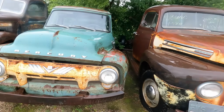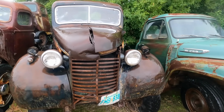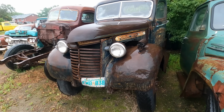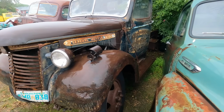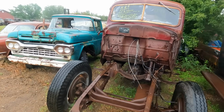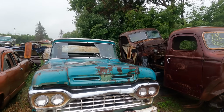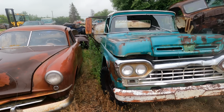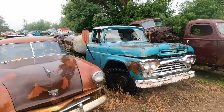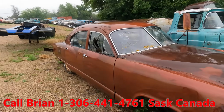1950 Ford for $1,800. A Merc 1954 for $1,800. What is this guy here? What year? 1950? That don't look right. Could that be a 1950? Doesn't look right, does it? Looks older. Here's a 47 International, 900 bucks. There's another 47 behind it, or on top of it. Here's a 1960, what is this, a Merc? That's a Ford. Custom cab, 1,200 bucks. And here's a Kaiser, 1,000 bucks.